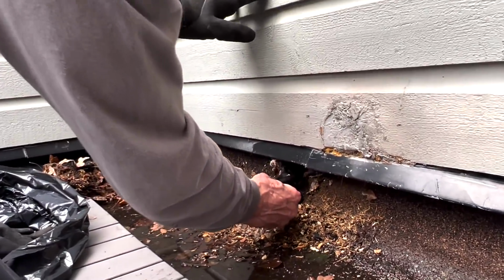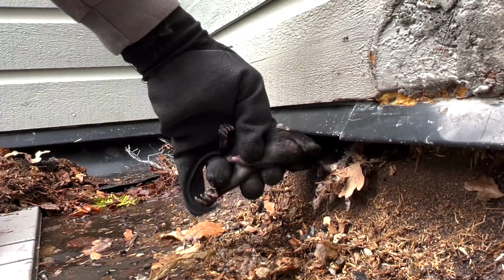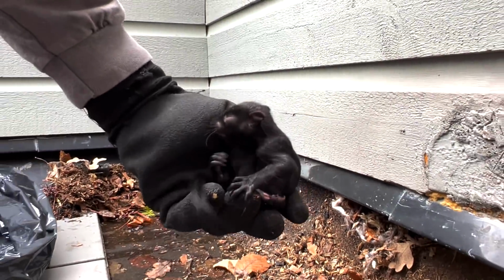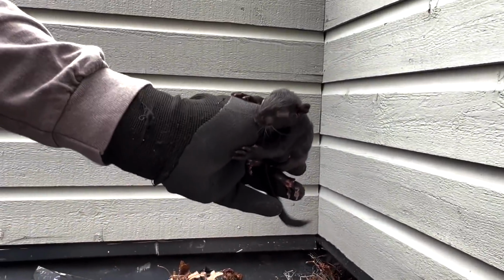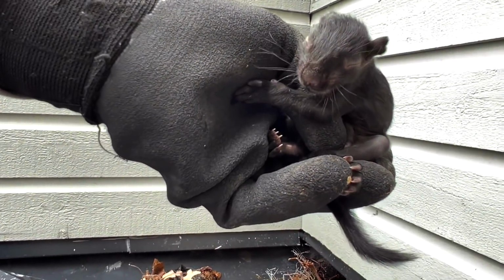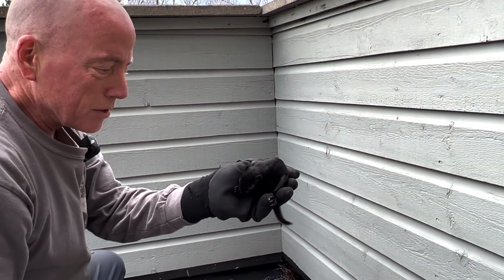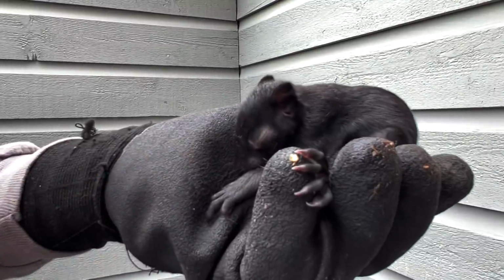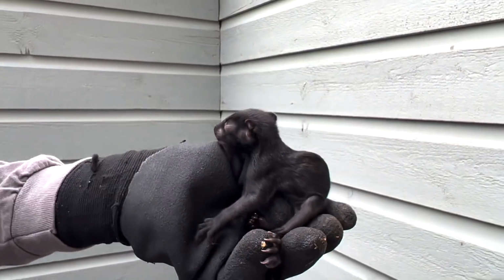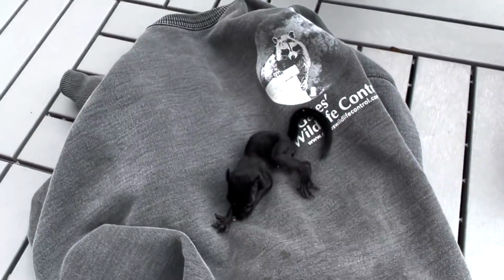You said 6. Really hanging on here. There's a boy. Big boy, he's hanging on. Let go. There he goes. Baby number 2. Yeah, they're probably approaching 21 days. Their eyes are really bulging. Their eyes open at about 21. But pretty cool critters. You can see they're just about to split open. Okay, that's 2. We'll just keep going until either I get bit or we get them all.